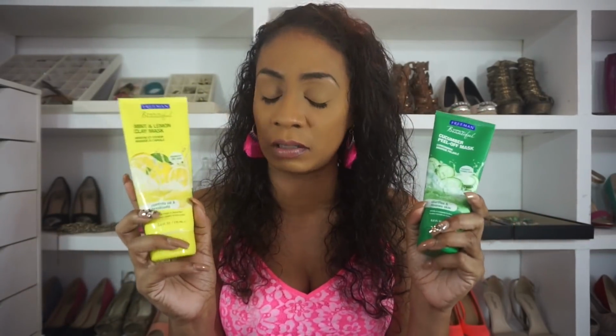These are the Freeman masks. I find these are pretty good for drugstore. These range from somewhere between $30 and 40-something TT dollars. I particularly use the mint and lemon clay mask because this really treats oily skin. This is a peel-off mask. It's for normal to combo skin. I mix this with active charcoal to peel off blackheads and stuff like that. But these are really good, and again, I know I would have said in the past to really invest in your skincare, but once in a while you do come across some diamonds that are budget friendly, and these are no exception.